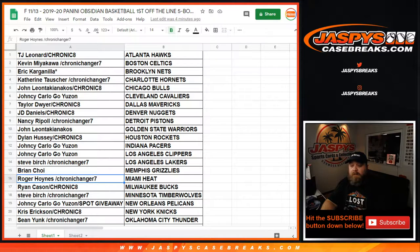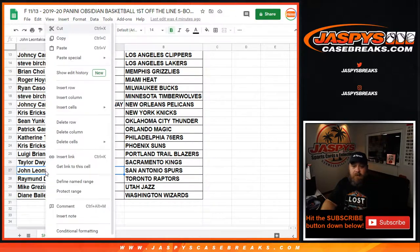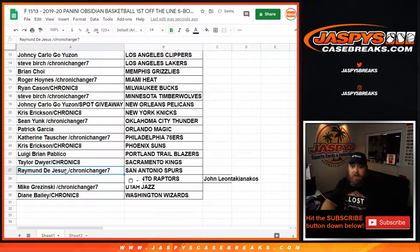Okay, we're back. So there was lots of talks of trade, and one trade was finalized. So John and Raymond are going to trade. We've got Spurs and Raptors both down here. So John is trading out of the Spurs spot and into the Raptors, while Raymond is trading out of the Raptors spot and into the Spurs.